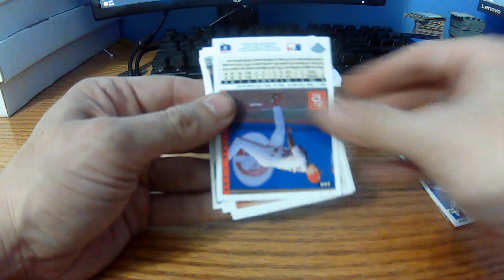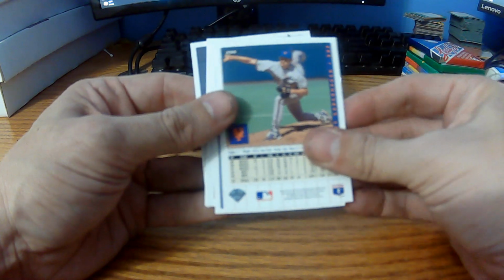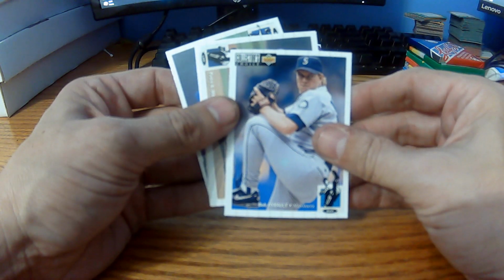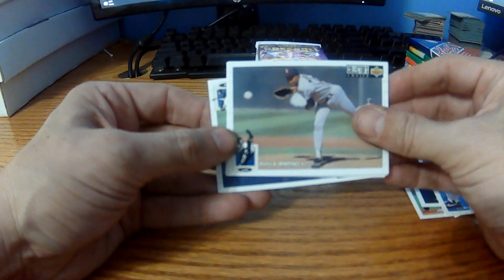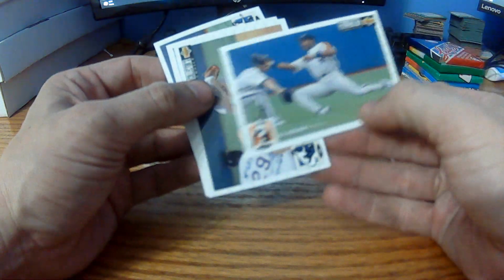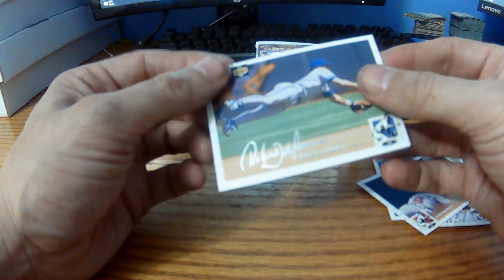Paul Molitor, Alan Watson, Pete Incaviglia, Bret Saberhagen, Bob Wickman, Pedro Martinez, not the better Pedro, Eric Anthony, Jeff Gardner, Mickey Morandini, and Roberto Alomar Silver Signature.